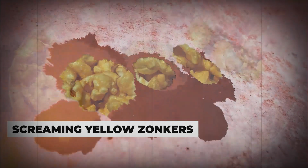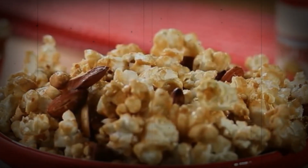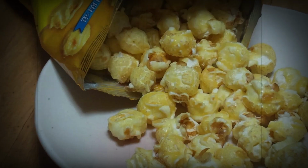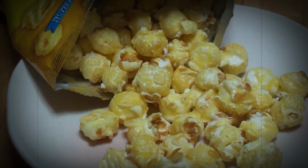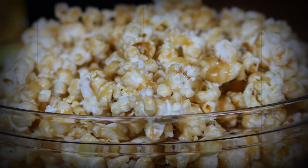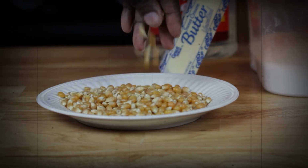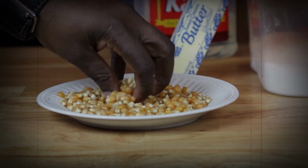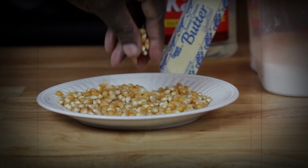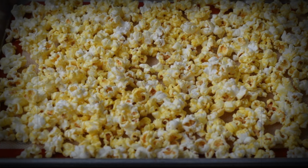Number 19, Screaming Yellow Zonkers. This is the after-school treat for many kids, Screaming Yellow Zonkers. What made them better as a celebration treat was having them after our final exams in college. We still feel them getting stuck to our teeth, but we ate them anyway unless we had fillings. Then that was a problem, because we would rather give up the fillings than our special treat, the Screaming Yellow Zonkers.